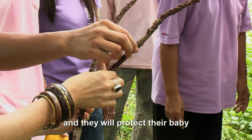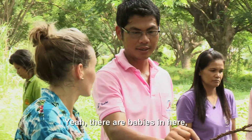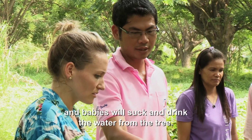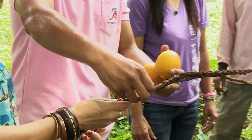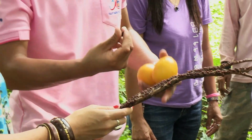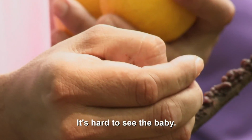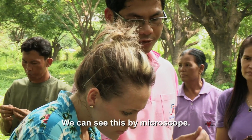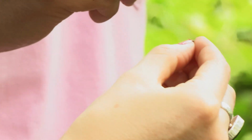They will protect their baby. There are babies in here. Yeah, the baby is in here, and the baby will suck and drink the water from the tree. Okay, I will show you. Oh, gosh. To see the baby, we can see it by microscope. It's so tiny, you've got to see it through a microscope.